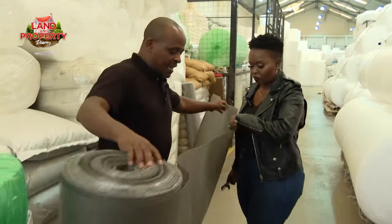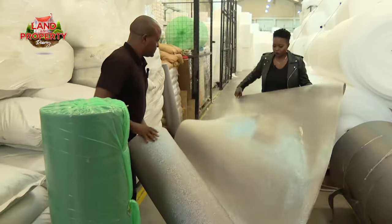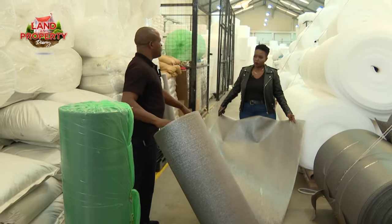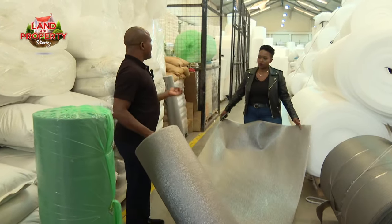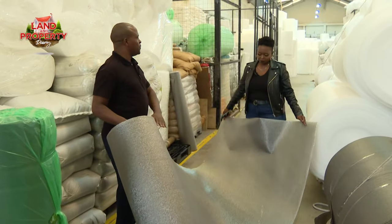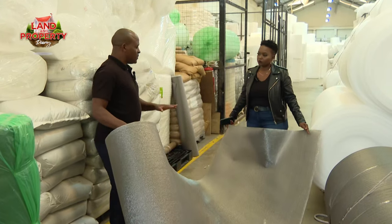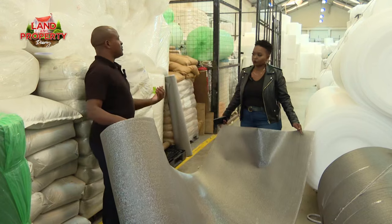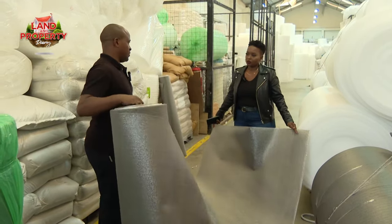After you have laid the damp proofing foam on the ground, you lay a PRC wire on top of this, and that PRC helps to hold the concrete together. Then you do the concreting. Now when you do that, this prevents any moisture that may come from the ground up onto your floor. That's how it is done in construction.